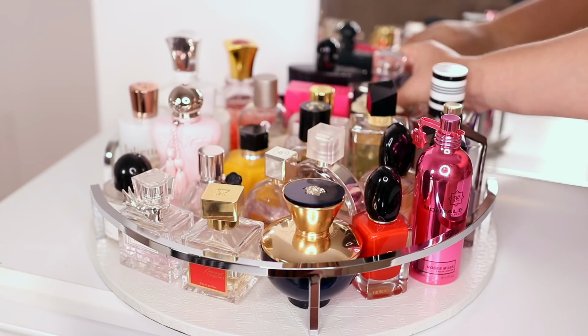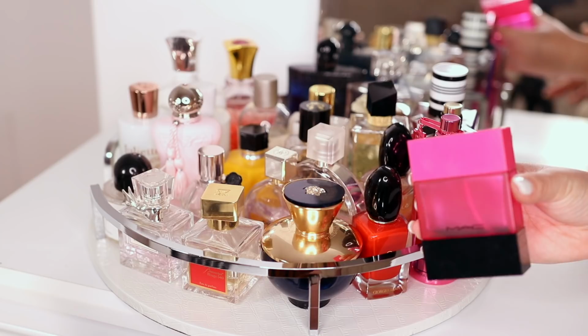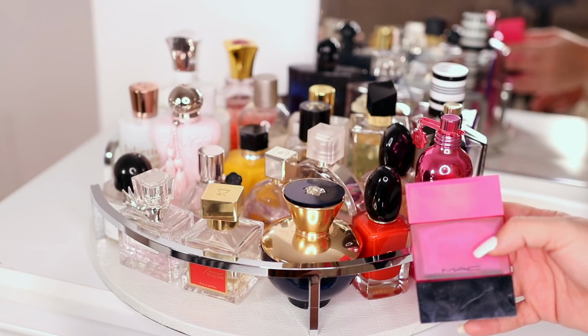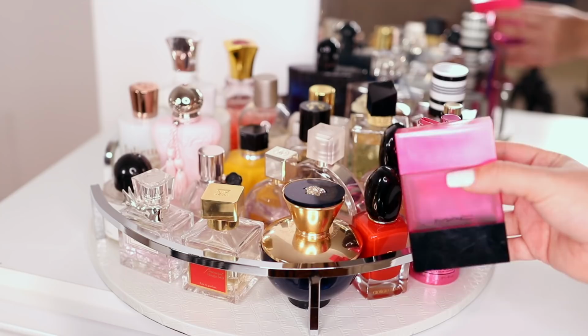And then we have one of my most used fragrances. I'm actually almost out of this one. This is MAC Candy Yum Yum. I fell in love with this the minute that I smelled it. I've gone through 3 bottles. It's the perfect girly everyday scent. I like that it's inexpensive compared to my other perfumes, so I don't feel as bad wearing this all over and spraying a lot of it. I feel like this is one of the longest lasting perfumes. So MAC Candy Yum Yum, if you haven't tried this, definitely try it. I reach for this one a lot.